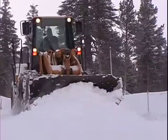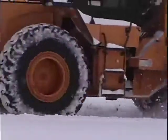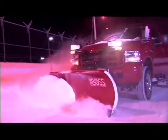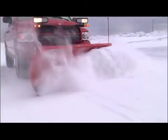To have good solid force, you need good momentum and good traction. That's why so many experienced drivers will emphasize that plowing snow requires you to pay attention to the feel of the vehicle. If the vehicle feels like it's slowing down or slipping, ease up on the bite. In other words, put lighter loads of snow on the plow.